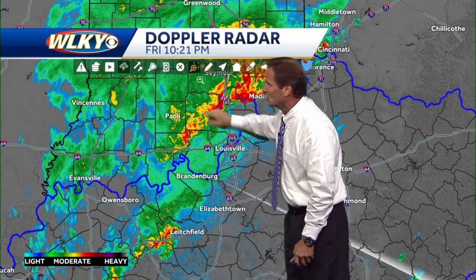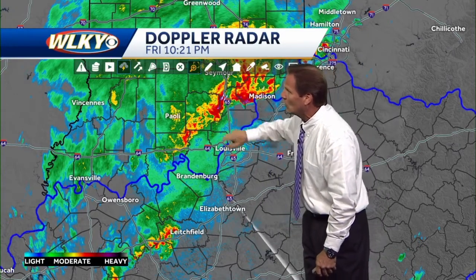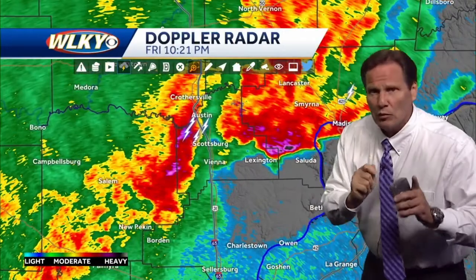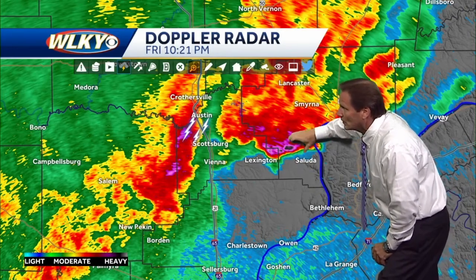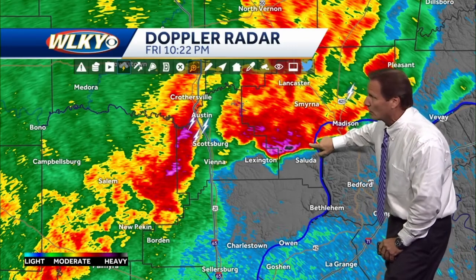Really of biggest concern is what's happening from Jefferson County, Scott County, on into Washington County. It's this cluster of showers and storms that continues to maintain. And look real close, there's even a possibility of a little bit of hail. Check out Saluda right here. This is south and southwestern portions of Jefferson County, Indiana, getting close to Hanover, for example.